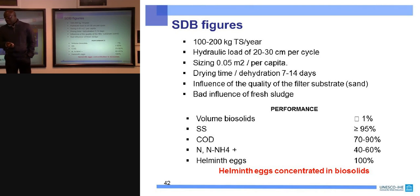About the performance, we realize that you have good efficiency with the drying bed. For physical pollution, the suspended solids, for instance, you can eliminate more than 95%. The organic content, through the COD, is eliminated from 70 to 90%, and you can eliminate helminth eggs up to 100%. But to eliminate 100% of the helminth eggs, you cannot dry for just 15 days. You need to store this biosolid and dry it for more than 3 months in order to deactivate all the pathogens inside.